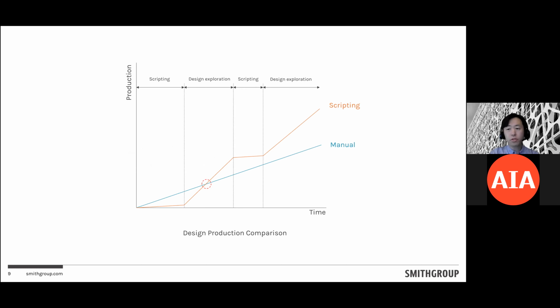If we look at design production, comparing design processes with the scripting to manual design processes, designs by scripts feels slower than manual designs in the beginning. Manual design processes are pretty much linear in that you see results in real time. On the other hand, design production by scripts is more like a step because design production seems pretty flat during scripting. Once you reach to a point when you can explore numerous designs with the scripts, then design productivity easily surpasses manual design processes.